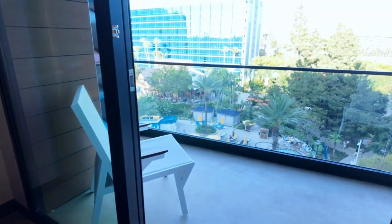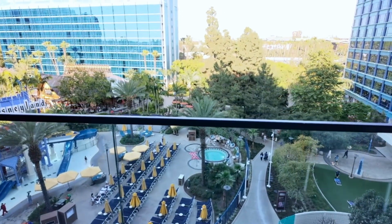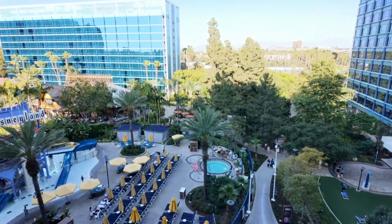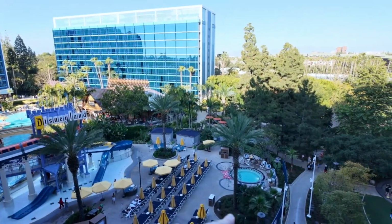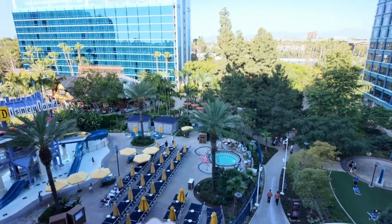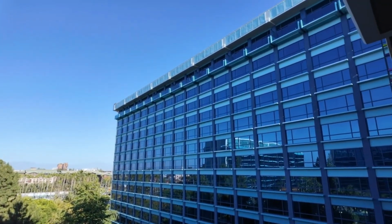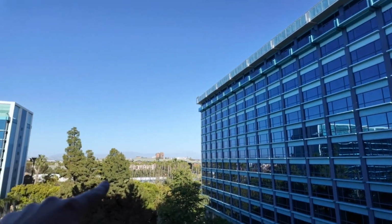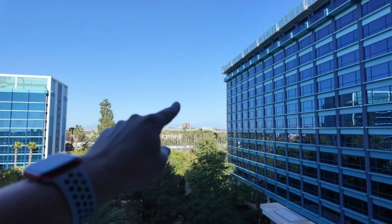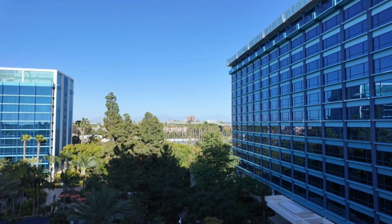And of course, this one has a great view, right? This one has an amazing view of the pool. The hidden Mickey right down there. Here's the Frontier Tower. The Grand Californian right there. We can even see Mission Breakout. I almost said Tower of Terror.